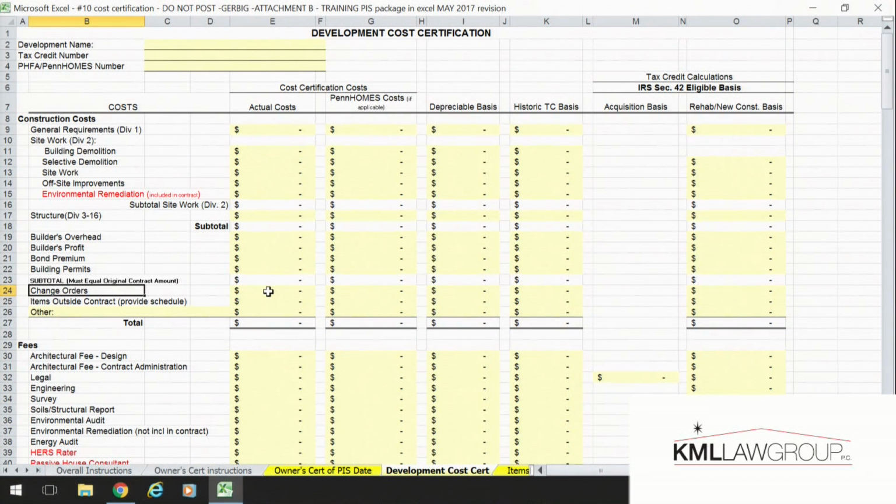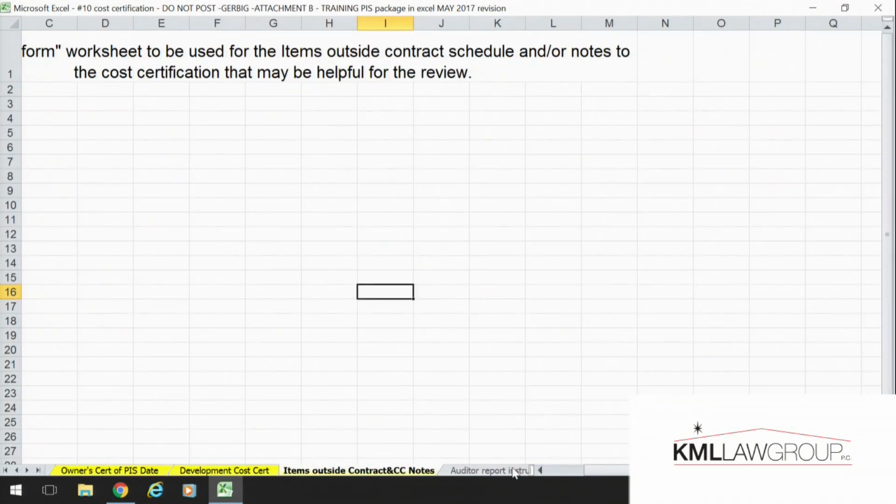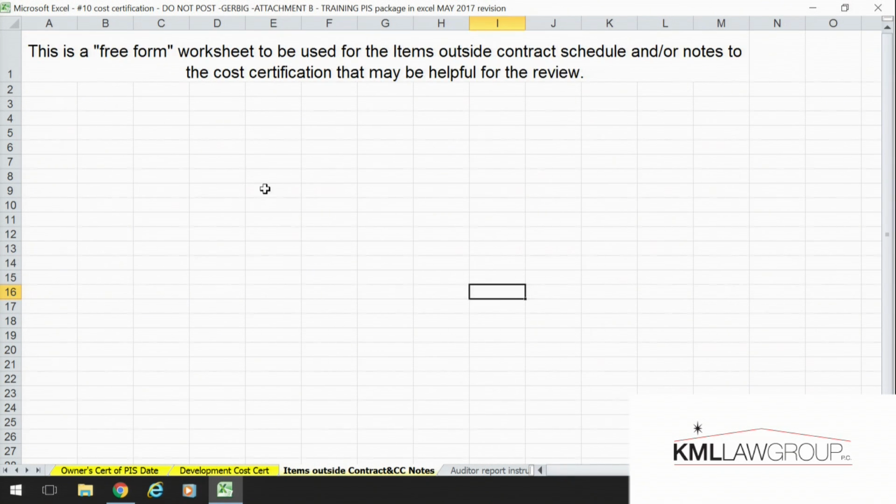And then change orders, I think we already touched on that. We need the G701, but then the ledger, and then that number should tie, and I'm going to look at your basis. Items outside contract: did we give them a place to list them now? Yes, a tab, right here. We need a listing of the items outside contract. Oftentimes, we'll just see a number there, and we have to know what those items are. So give us a schedule that tells us what the items outside the contract are. This is a new form.